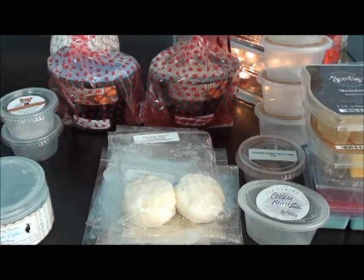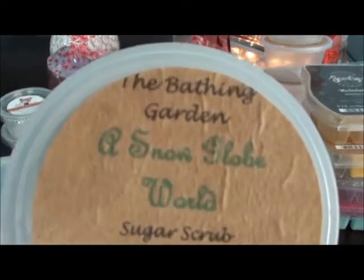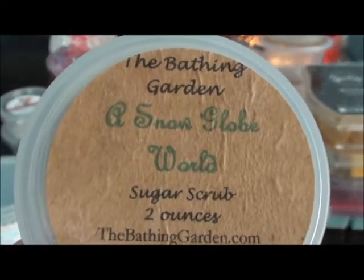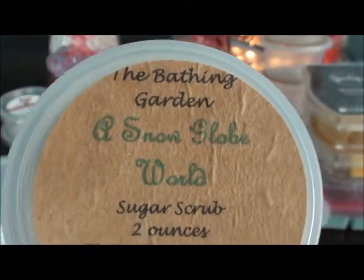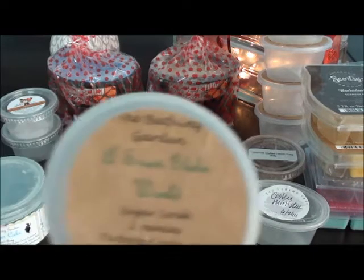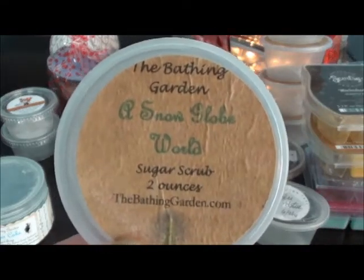And I don't have the scent description on hand, but I think a lot of you that have gotten your recent Bathing Garden orders probably know what this smells like. I love her sugar scrubs. Just amazing stuff. Now, I do remember this one kind of gave you that menthol-y feeling on your skin, like it kind of cools your skin when you put it on. So for that reason, I don't know that I 100% love it because of that cooling effect. I'm not a big fan of that cooling effect.